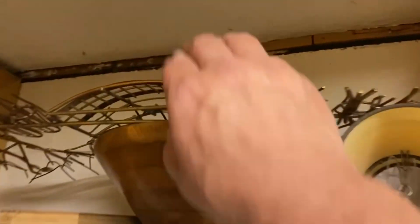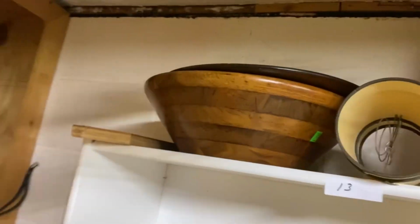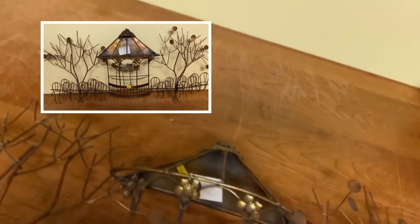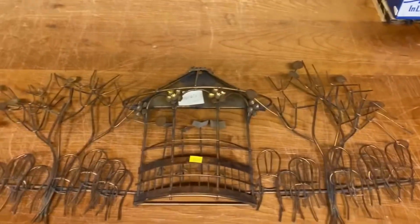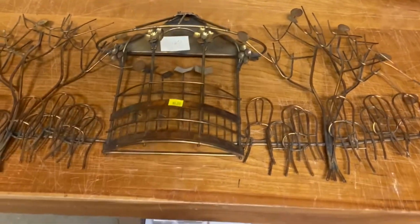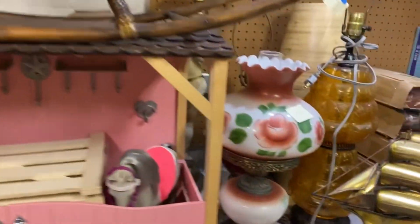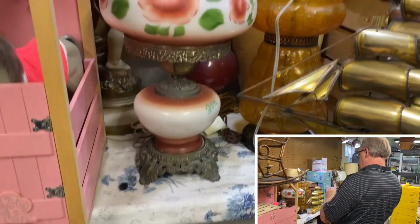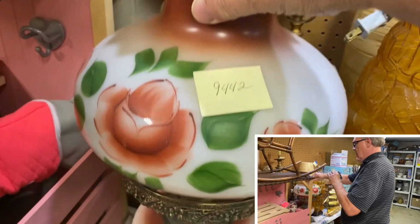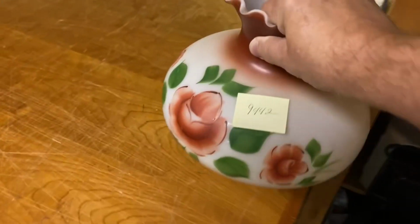I think one of the things I'm going to put on is this, if I don't break it getting it down. This is a copper art sculpture. It's similar to a Jere, but this is not one of his. Also, I think I'm going to take this lamp, this hurricane lamp. I'm going to have to make a couple trips. So I'm doing this one-handed. I mean, I could try to do it all in one, but you know how those things usually go.